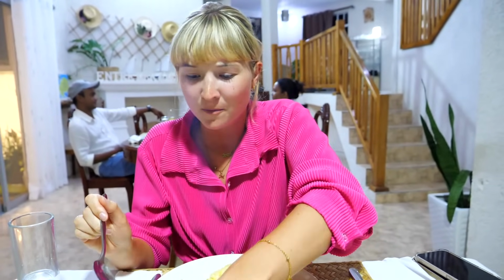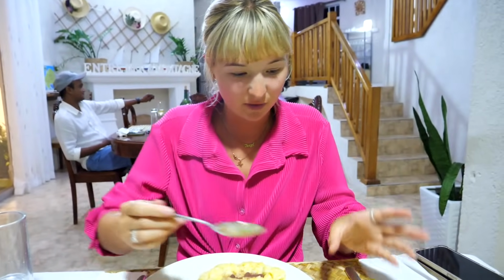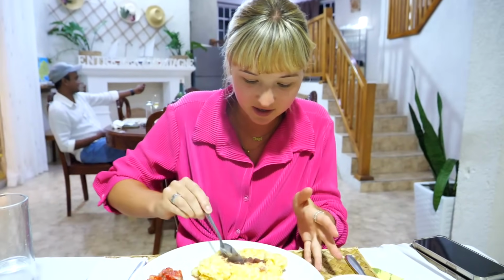And this is my favourite thing. It's like curried aubergine. Curried aubergine, they do it everywhere. They literally do it everywhere, but you have to make a well and then you dig in.